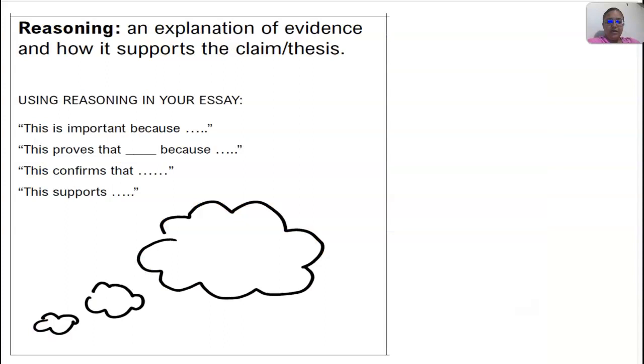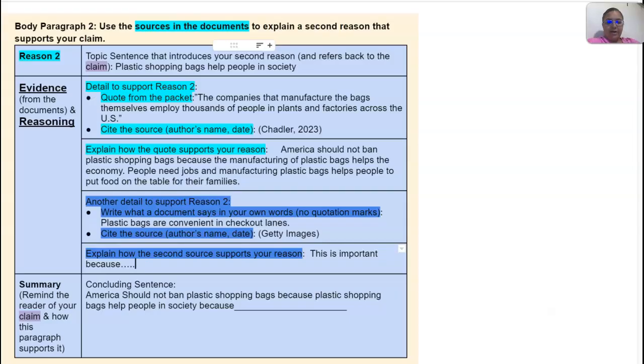Here are some things to get you started. These are some sentence starters, an explanation of evidence and how it supports the claim and thesis. Using reasoning in your essay: this is important because this proves that blank because blank. This confirms that, and this supports that. So you should be working on that information.